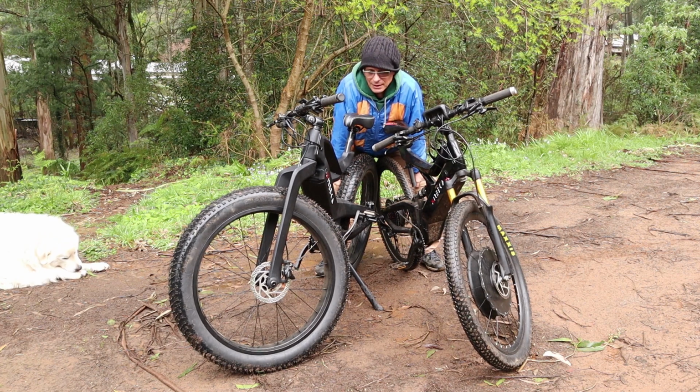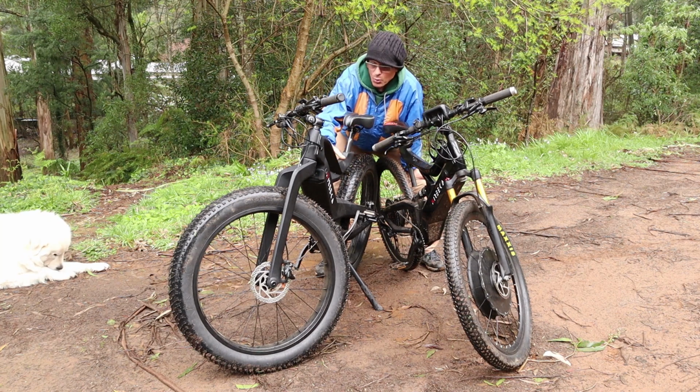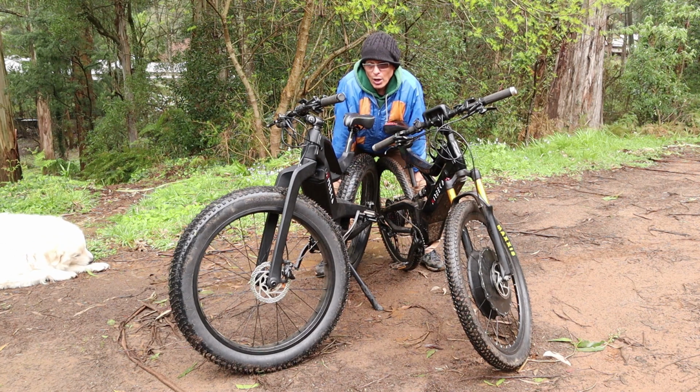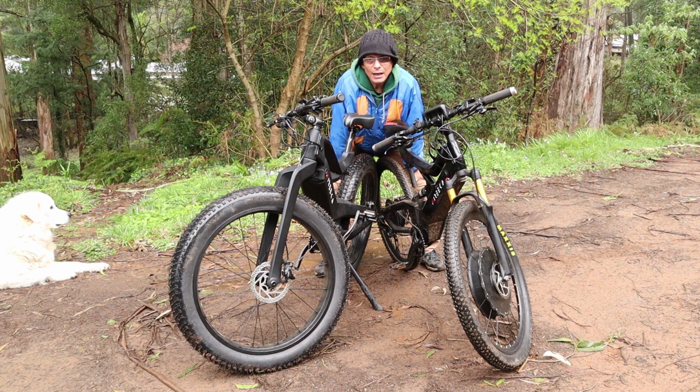I was asked which bike would I choose. Well, as a bike that has less components on it as far as no suspension, the Prime is a very easy bike to set up and to ride. There's not much you really need to take care of. You don't have to worry about how much air pressure you have in suspension or anything like that. You just hop on it and you ride it.